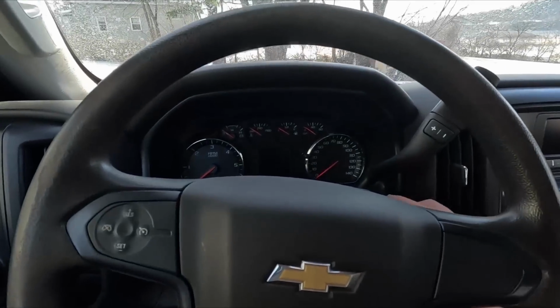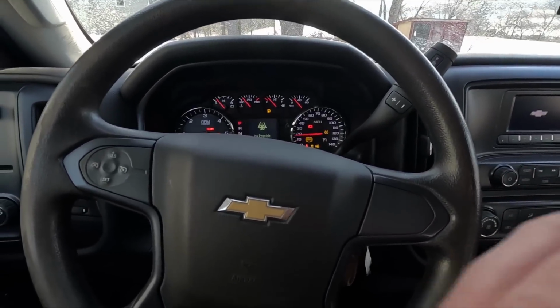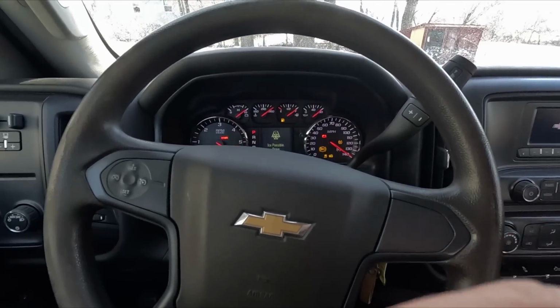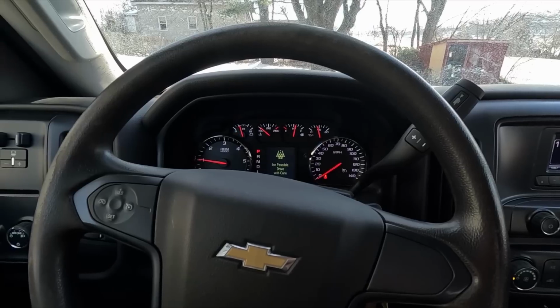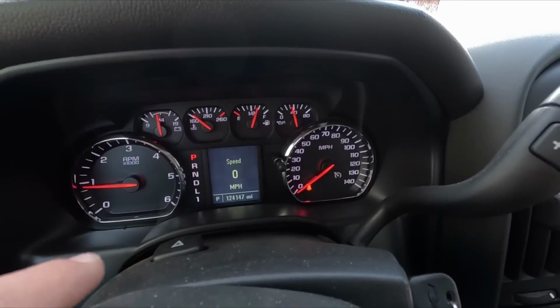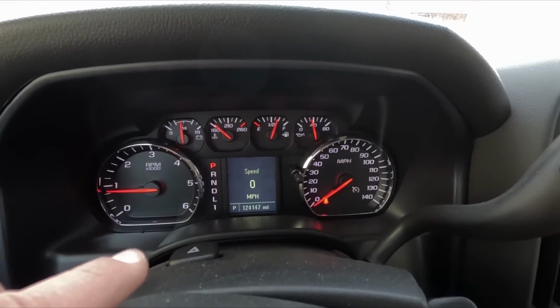So we'll start it up here for you guys. Runs very, very smooth. The tach is very simple in this trim model as well. You can see down there, we got 124,147 miles. So hopefully we can get another 100,000 on it easy before we have any major issues or need to look into upgrading again.